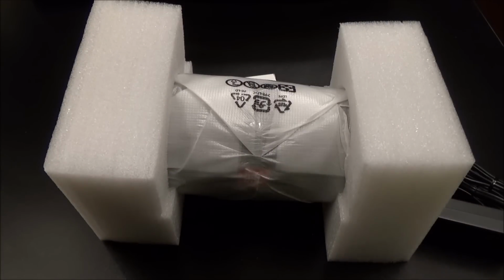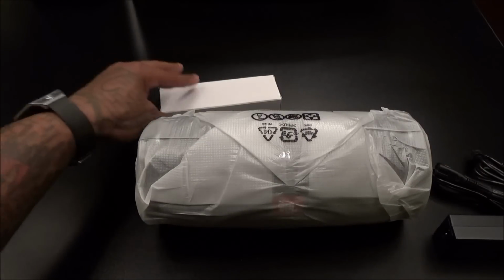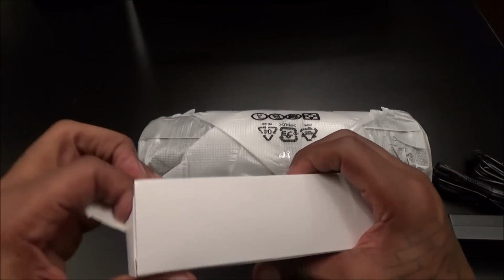Try to do this from behind the camera. Alright, here we go. Alright, so that's it for inside of the box. Let's get this foam out of here. Now, there was another little box right here. Let's see what's in here.